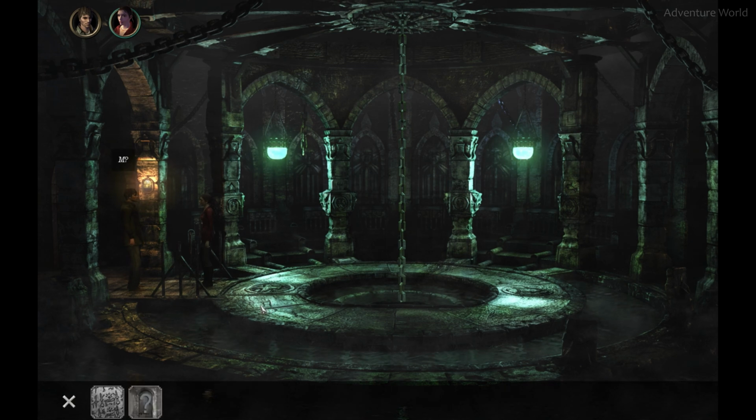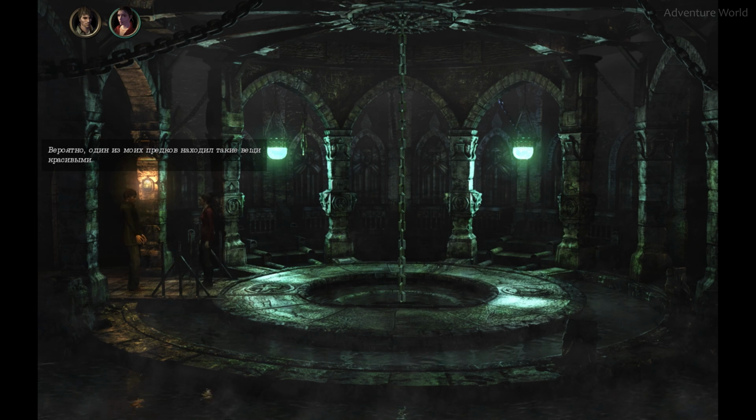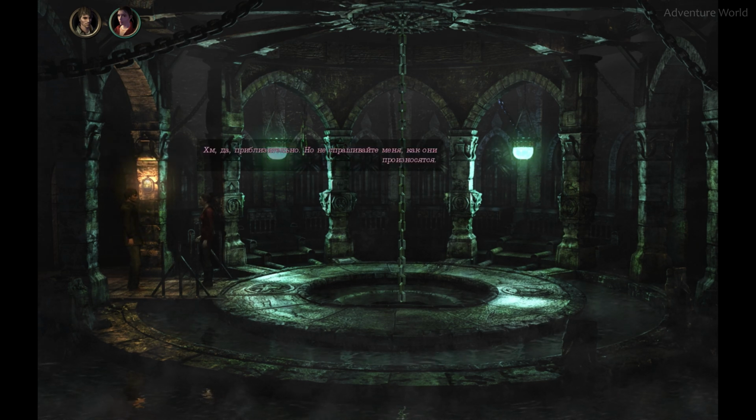Adrian? These symbols look like Pictish glyphs. Obviously an ancient form of writing, more than 6,000 years old. So I'm wondering what business have they got being on these walls? Maybe one of my ancestors thought they looked nice? Do you know what they mean? Sort of, but don't ask me how you vocalize them.